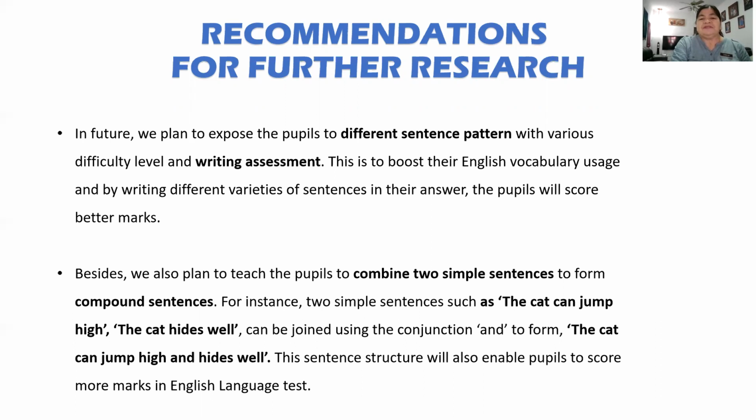For further research, in future, we plan to expose the pupils to different sentence patterns with various difficulty levels and writing assessment. This is to boost their English vocabulary usage, and by writing different varieties of sentences in their answers, the pupils will score better marks.